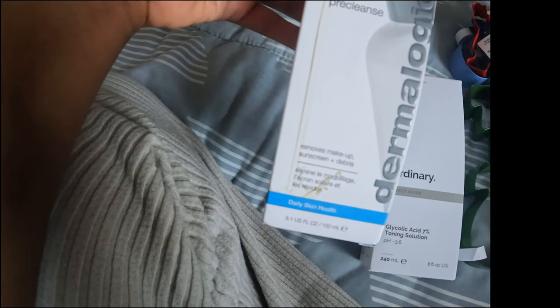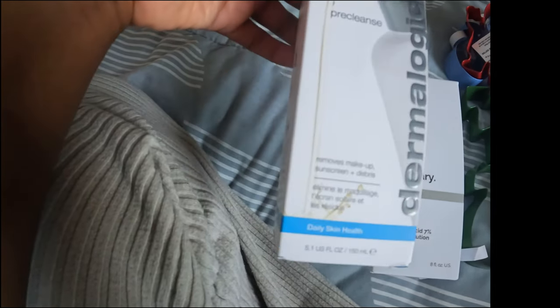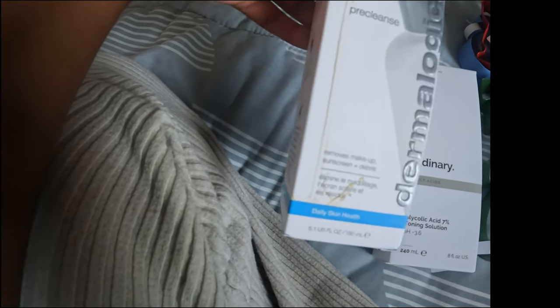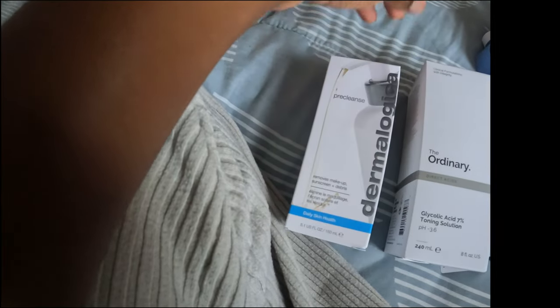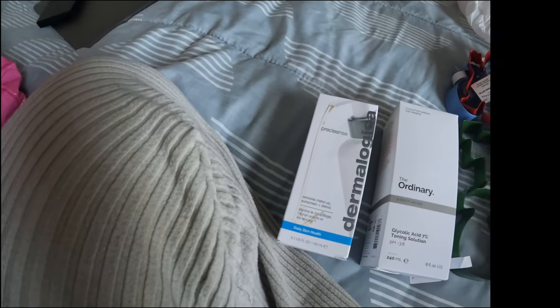I needed more pre-cleanse. I do not like buying this stuff, but I absolutely need it. It removes makeup and helps cleanse your pores. So sometimes I'll do an oil cleanse and you literally feel like blackheads and whiteheads just removed in your palm.